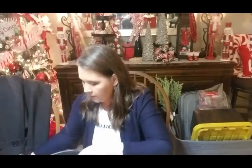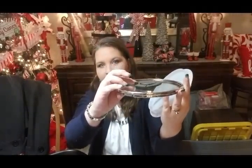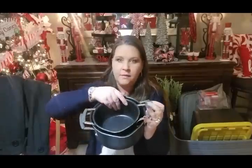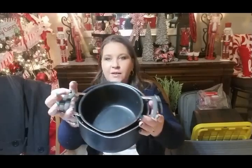It does have lids for each of the pans. This is the lids. And check out the lids. How neat is that? The lids sit down inside of your pan. Oop, I'm smacking it here. Like that. And then your next pan will sit on top of that lid like that, and you stack them. I got my thumb caught in there. Ouch. Then you stack them in your cupboard.